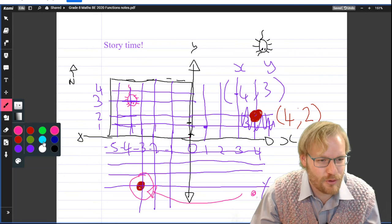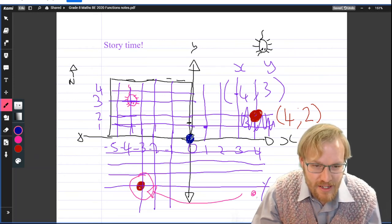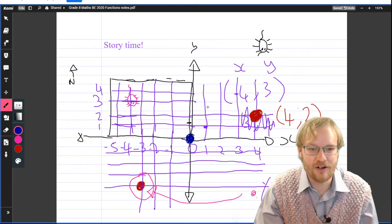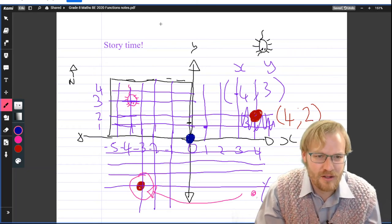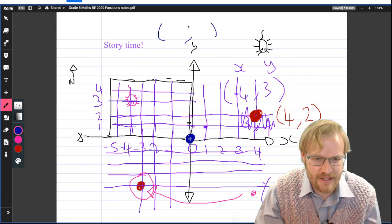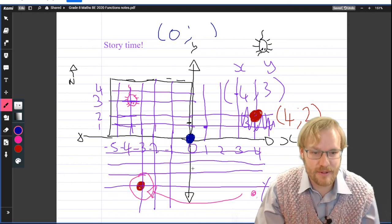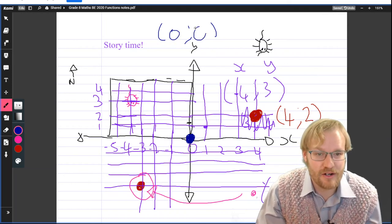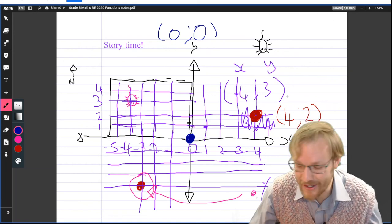So as our last point to our story, what happens if it's sitting right here in the corner of our classroom, our maths classroom? It's sitting over there. What's that point? Well, how far along the x-axis have we gone? We haven't gone anywhere. So it's 0. How far along the y-axis? How far up and down have we gone? We haven't gone anywhere. So it's at 0. So thus ends the story for now.